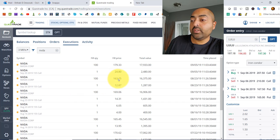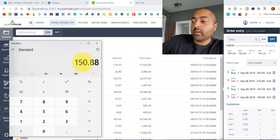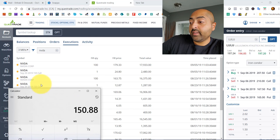Because I bought the stock at 163, my strike is 155, so automatically there's an $8 loss here. But I collected $12.87, so the difference between 12 and 8 is my profit. So I bought the stock at 163.75, but I collected $12.87 at a 155 strike. So my cost is 150.88, but my max selling price is 155, which is the strike that I sold the call option at.